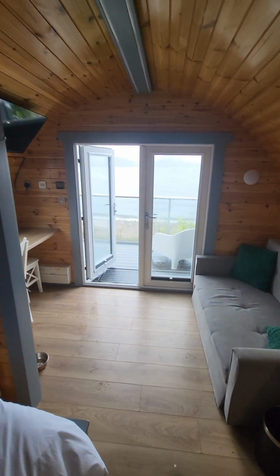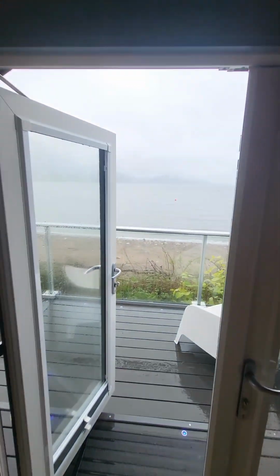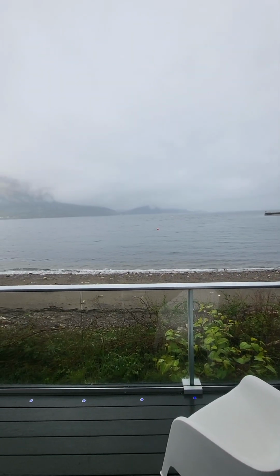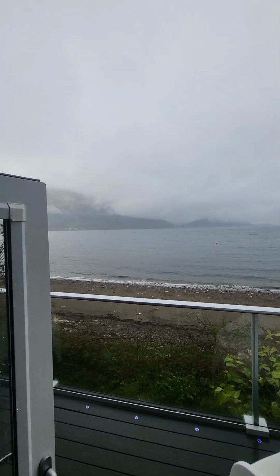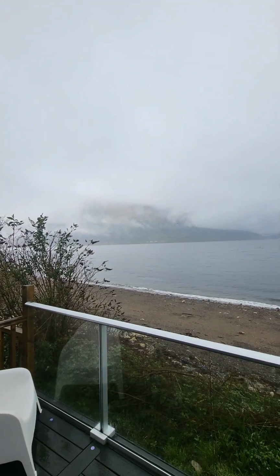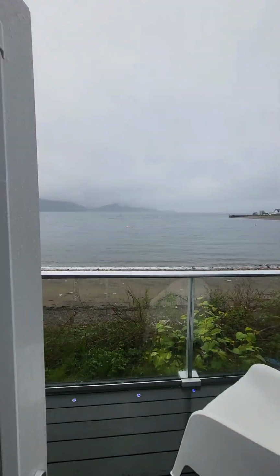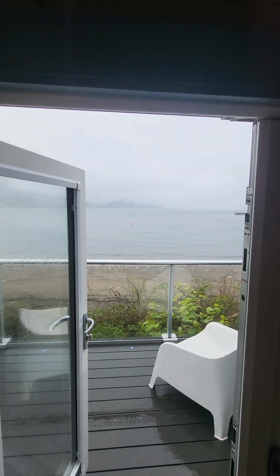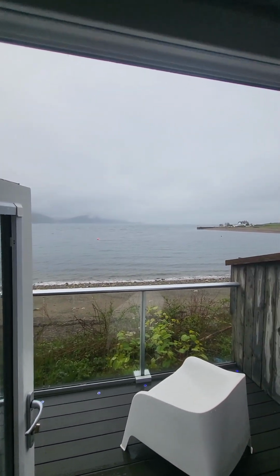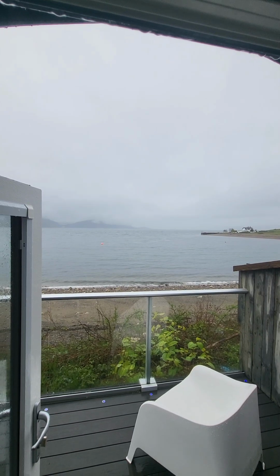But let's get back to the reason you want to stay in this pod, and that is for the view. That is why you stay here. Now, it doesn't do it justice today at all. You can actually see now it's cleared a bit from what it looked like a few moments ago. You start to see a bit of the mountains, but yeah, the view is fantastic. So if you want somewhere that overlooks a beautiful view and you're not too concerned with a bit of traffic noise, then yeah, I would recommend the Onich Hotel.